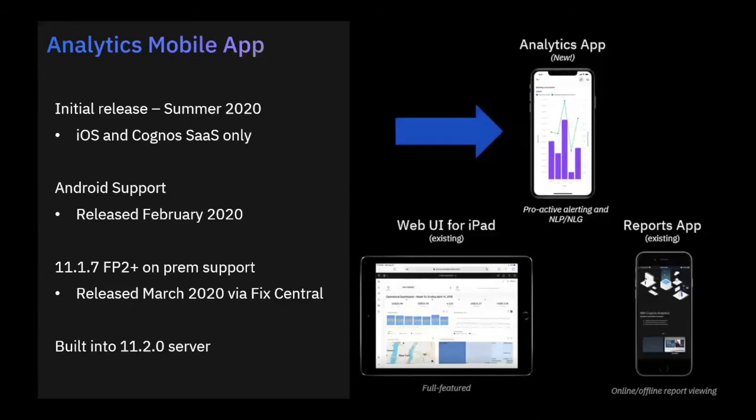But this mobile app is going to be built into the 11.2.0 server. Going forward, you don't have to install anything additional to be able to use the mobile app on the server side.